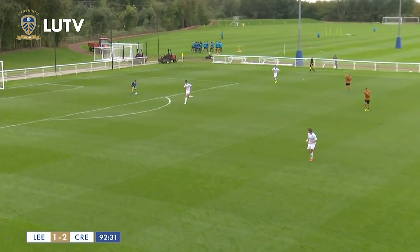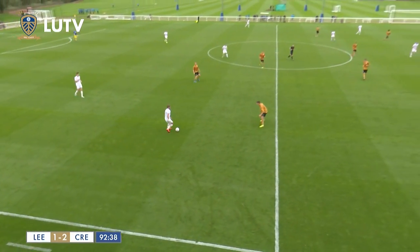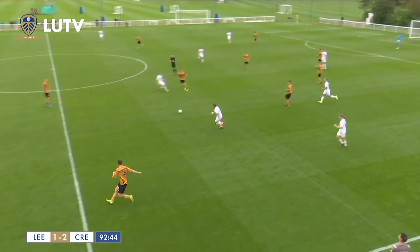Richard straight to Meslier, coughs up possession. Leeds need to get it downfield. Here is Casey, Berardi towards Gunn. Can try to juggle his way out of trouble, can't do so.